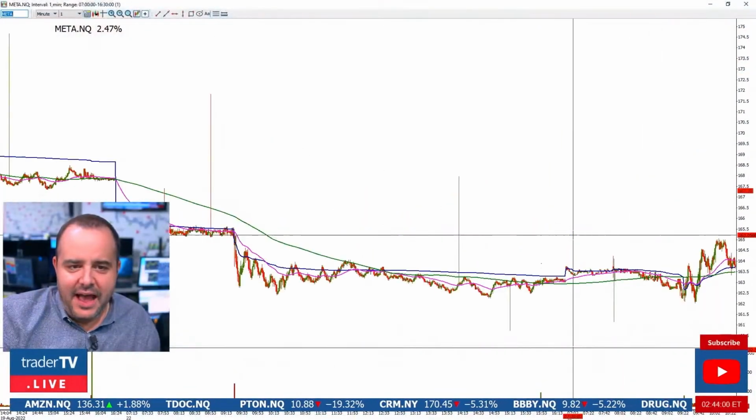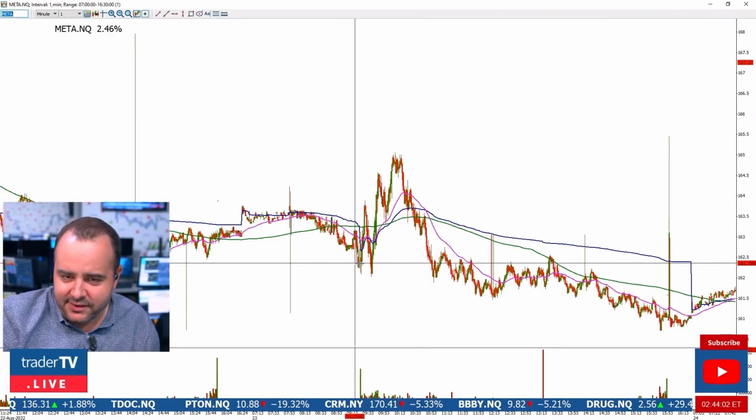Meta today, no earnings, no nothing, but we've noticed patterns, and I think pattern recognition obviously is something that you want to look out for as well. So forget about what happened today, but look at the last 2 days, right? So you're going to have Meta right here. This is the open 2 days ago.